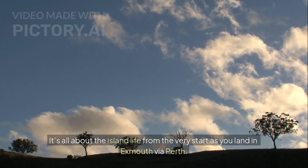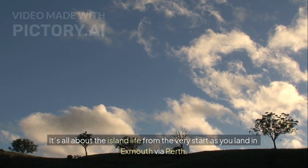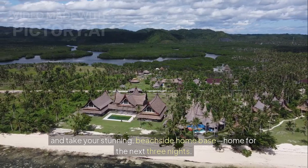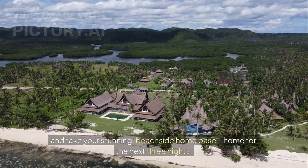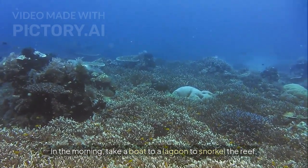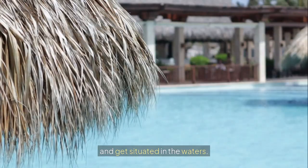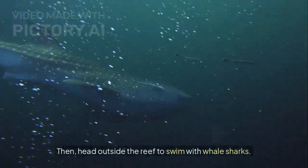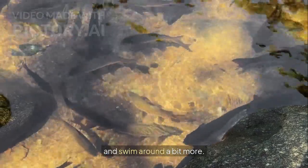It's all about the island life from the very start as you land in Exmouth via Perth. Check into your accommodations along Ningaloo Reef, your stunning, beachside home base for the next 3 nights. In the morning, take a boat to a lagoon to snorkel the reef, enjoy morning tea, and get situated in the waters. Then, head outside the reef to swim with whale sharks. Have lunch on the boat, and swim around a bit more.